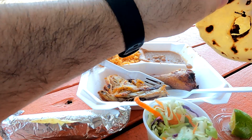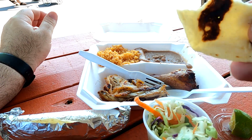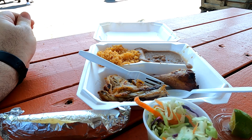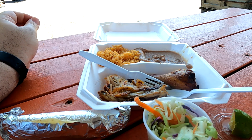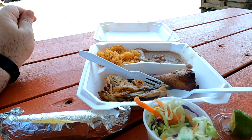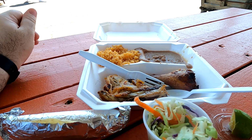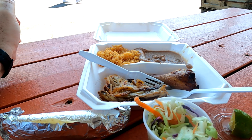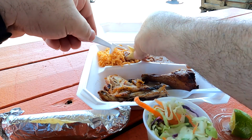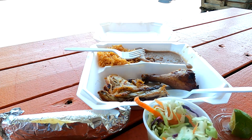Let's tear off a hunk of that. Yeah, they're making these fresh while you watch. So let's give that a try. A little thicker than a normal store-bought tortilla. Not overly corny, but it's there. It doesn't taste as strongly of corn as a lot of store-bought ones do. Let's try it with a little beans and rice, because again, that's probably the way I'm going to eat mine. All right, there we go.